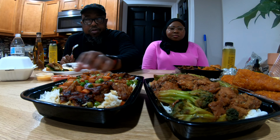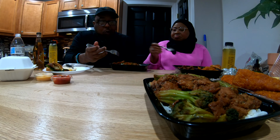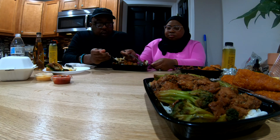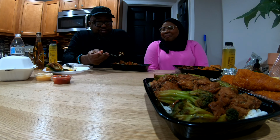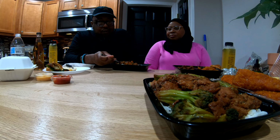What you want to try this? This is chicken, like a boba chicken, something like that, with some jasmine rice and mixed vegetable. Get a little bit of garlic brown. That got a good taste to it too. It does have a good taste. Reminds me of like Chinese food. Sort of like an egg foo young. Yeah. The egg foo young gravy. Right, I'm tasting that in there. Yeah.